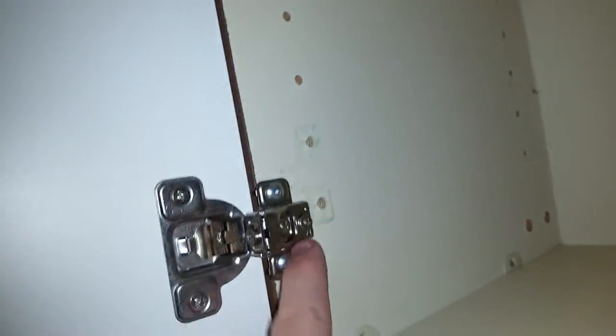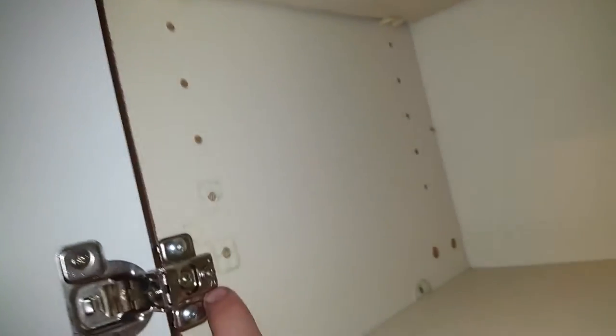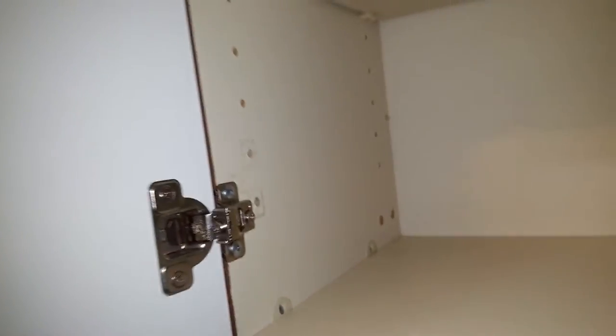And then this one goes up or down, so to lower it, you adjust this back screw. And this one adjusts the distance from the frame. Again, each hinge is a little bit different, but playing around with those, you don't need to take the screws out. Just adjusting them a little bit will do a lot for you and get you aligned on the door most of the time.